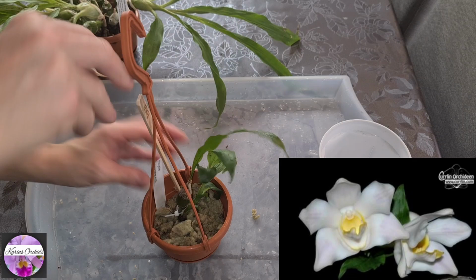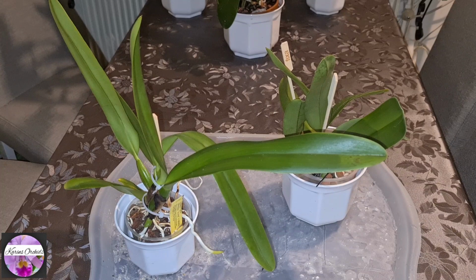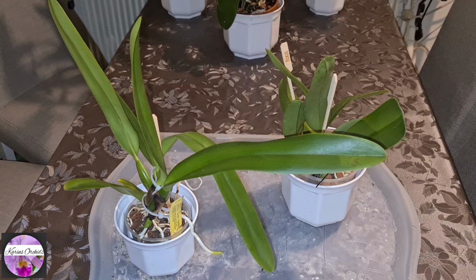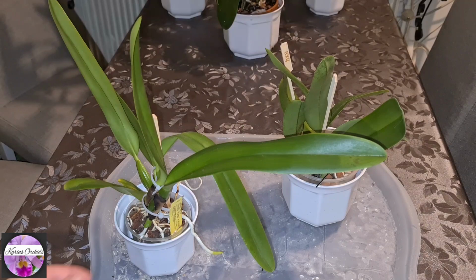Let's give this fellow a little bit of water, shall we? And I also did get last week a request. Well, I'm not sure if I'm going to call it a request, but a question in the comment section, whether my orchid, my Cattleya Fabia, has been blooming yet or is on its way of blooming. But I can tell you that he's not.